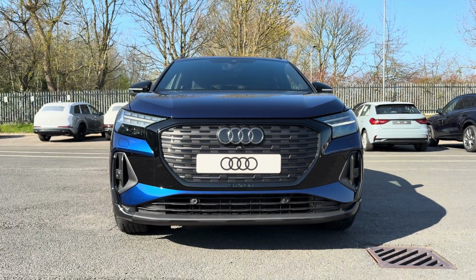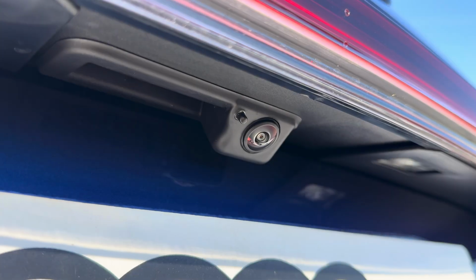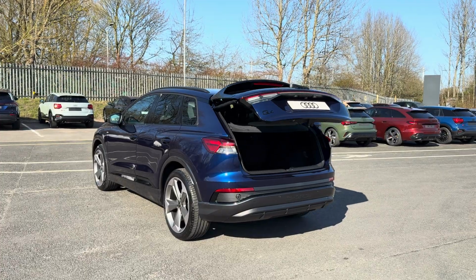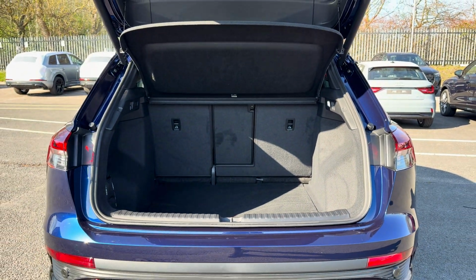And this is all topped off with front and rear parking sensors, paired with a rear parking camera for awkward manoeuvres. This is alongside an electric tailgate that reveals a spacious 520-litre boot capacity for all your travel essentials, so you'll be covered whether it's a family day out or weekend road trip.